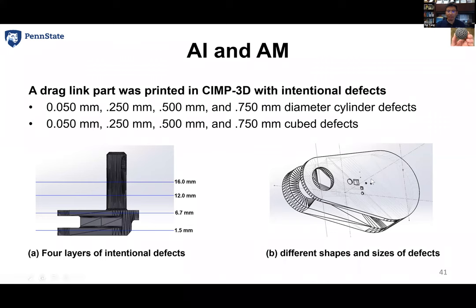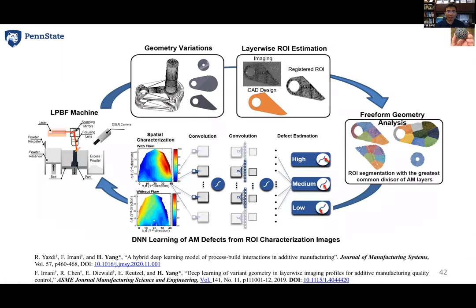So different shape and size of the defect. Now, if we have the layer-wise imaging, because we know the ground truth, can we predict where the defect is and how large it is? It's not as simple as putting the in-situ image into a black box and having it tell you. I think in many deep learning papers I read, they put the image into the deep learning and then try to get accuracy.